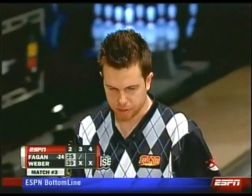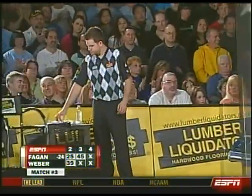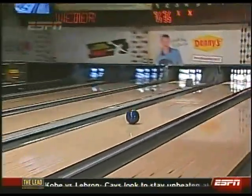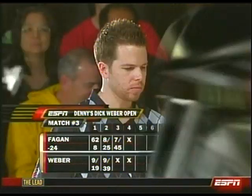There's a strike for Fagan. So off that wonderful spare conversion in the third, he gets his first strike in the fourth. It's now a 24-pin match. Yeah, this is a great shot, too. He trusts this one, gets it to the right spot down the lane with the right amount of speed and rotation. And the result is perfect.